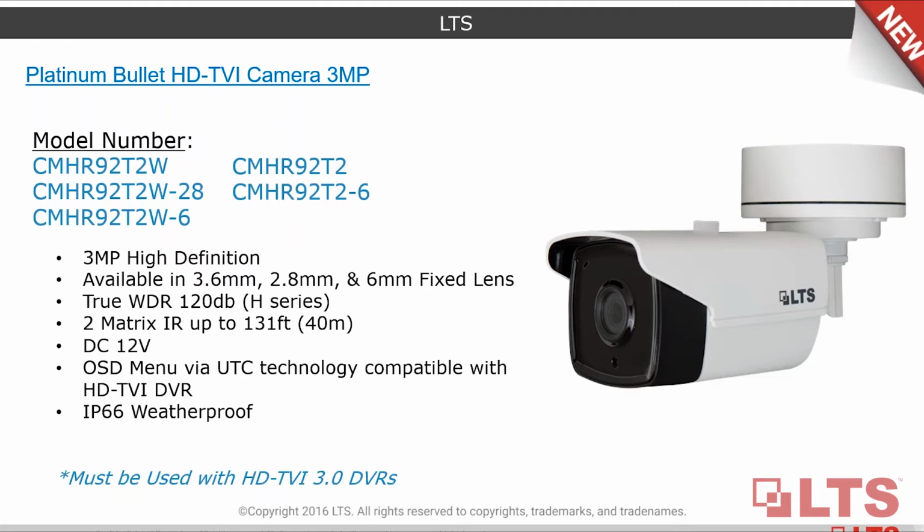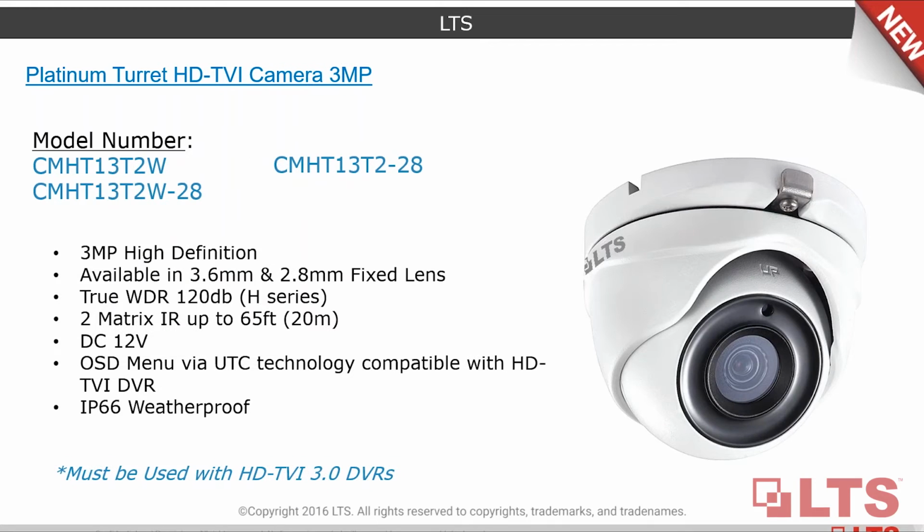Next one is our bigger bullet. It's 92T2. This is also a fixed lens. The difference compared to the last one, the mini bullet, is IR range. This one has two big matrix IR at each side of the lens, the left one and the right one, and also double the IR distance to 131 feet. Also, we introduced a 6mm fixed lens one for certain customers who don't want to pay the price difference for the varifocal, but only want to see a particular thing at a longer distance. 6mm will be a great choice for you.